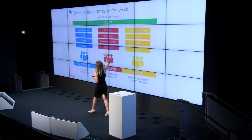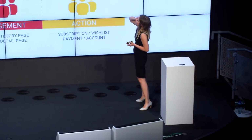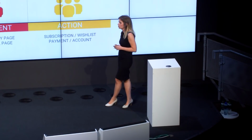And the last one, the green, the flow, it's kind of always there. It's all this conversation about speed and performance that you're hearing from us. And it's something about site hygiene, so everything about making sure the site is always functioning well.